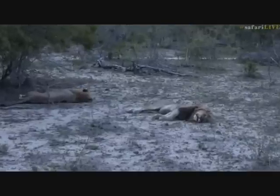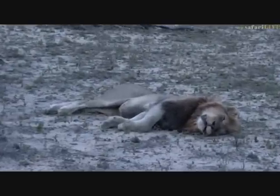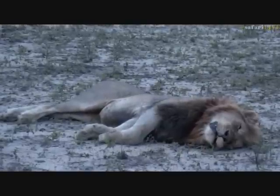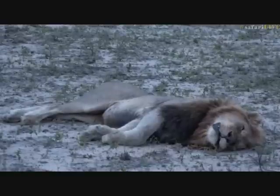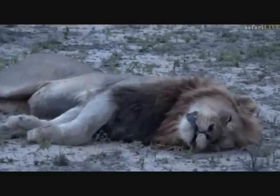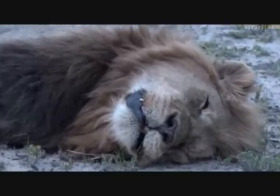But the fathers with lions, the big males, don't really look after the cubs very much. Sometimes they meet up with the families, but these males do move around a lot more by themselves. They don't stay with the pride, with the family of lions. That is up to the females to look after the little ones, or look after the little cubs.